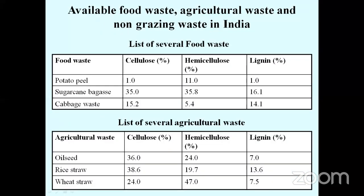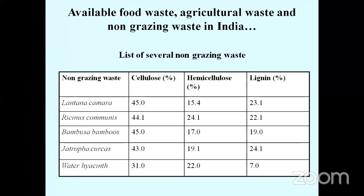There are several types of lignocellulosic biomass available in India, such as some food waste, potato peels, sugarcane bagasse, cabbage waste, and several agricultural waste, oilseed, rice straw, etc. Although food waste contains a very low amount of carbohydrate, several other non-food waste contain a high amount of carbohydrates. Several non-grazing waste are also there, such as Lantana camara, bamboos, water hyacinth. These contain a high amount of carbohydrates, but along with these carbohydrates, they contain a significant amount of lignin.